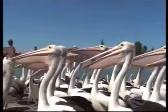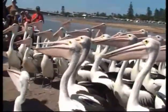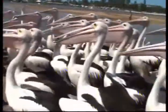They're the Australian spectacle pelicans, our only species here. As I said, there are 8 different species in the world. So please keep an eye out for any injured birds and report it to your local wildlife group.